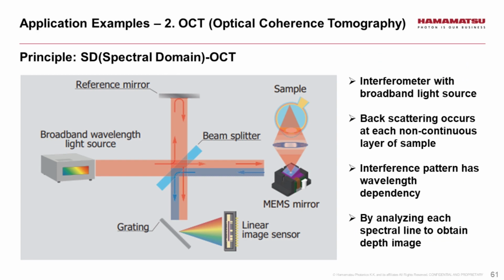The next application I would like to mention is OCT, optical coherence tomography. What is optical coherence tomography? I would like to explain the principle using the spectral domain type. Basically, it is an interferometer with a broadband light source. The broadband light is split into two arms. One is a fixed reference mirror, and the other light goes into the sample and is scanned by the MEMS mirror. So the MEMS mirror is used here as a scanning device.